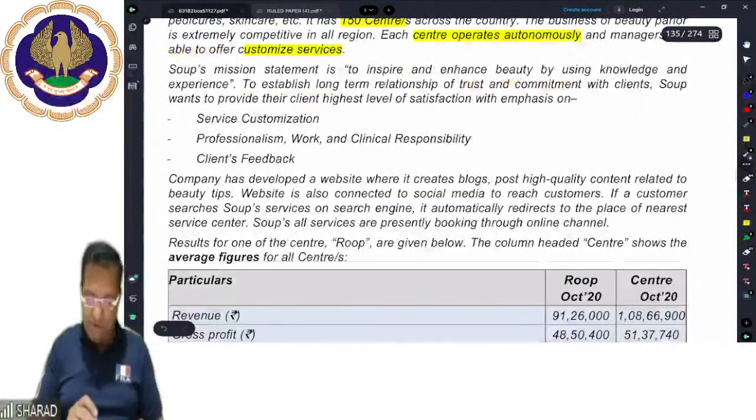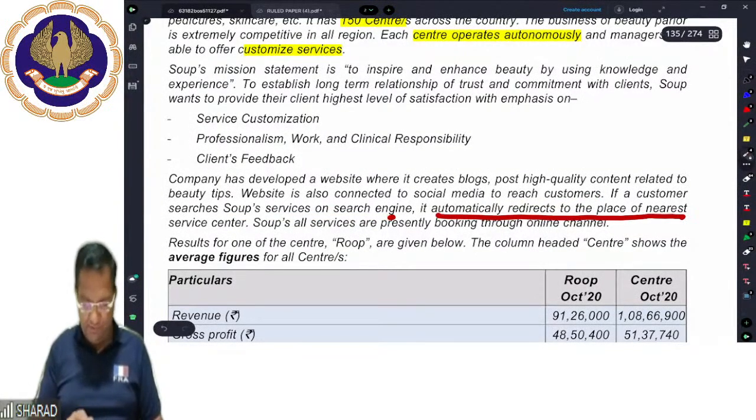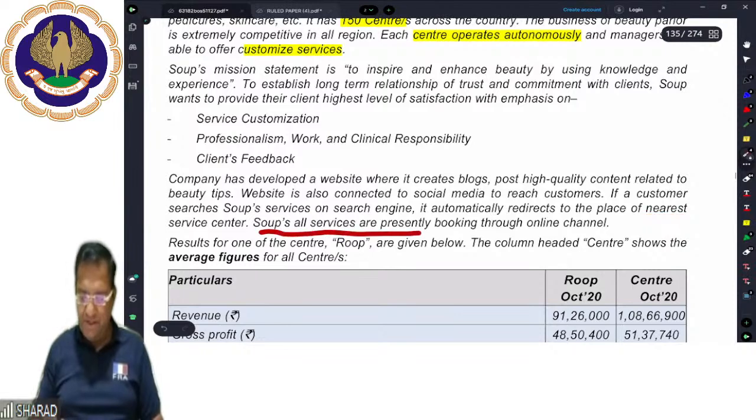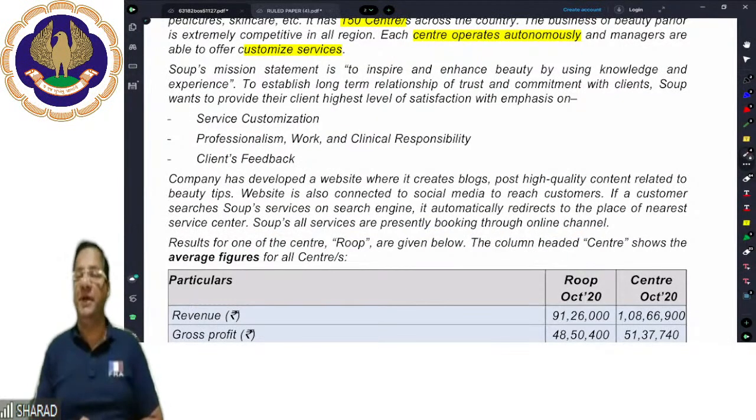The company has developed a website where it creates blogs and posts high quality content related to beauty tips. The website is also connected to social media to reach customers. If a customer searches for the company's services on a search engine, it automatically redirects to the nearest service center. All the company's services are presently booked through the online channel only. This paragraph indicates that the company is already using social media. Whenever any customer searches the company's name through a search engine such as Google or any other, that engine directs the customer to the nearest center, so that all the services provided by the company are through online appointment only.